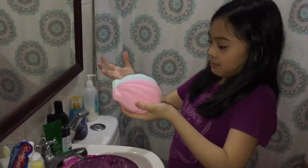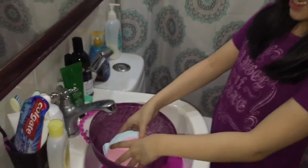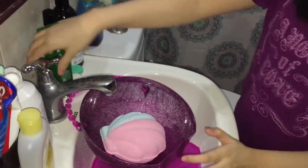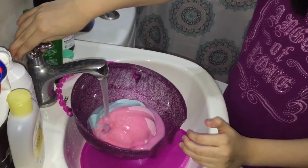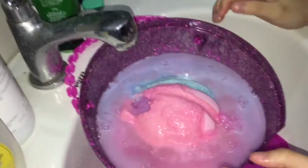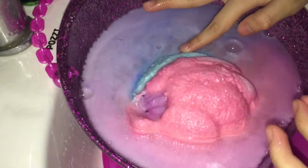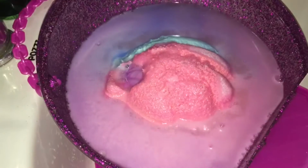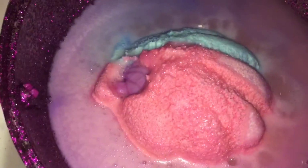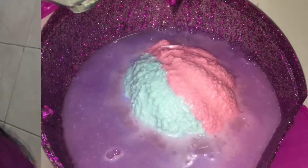I'm gonna put this bath bomb in here, and then we're gonna add some water. Oh my gosh! It's vibrating when you touch it. It's like wow.